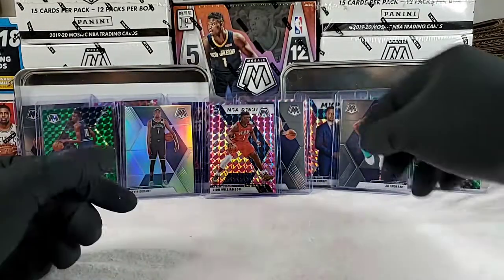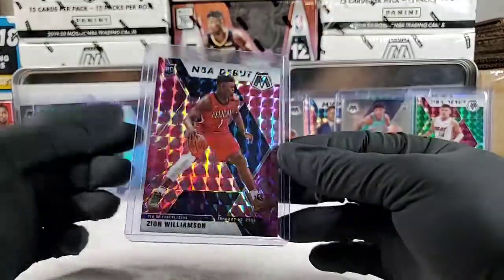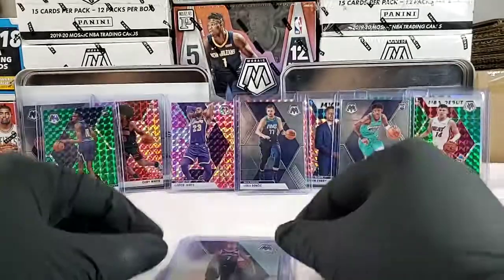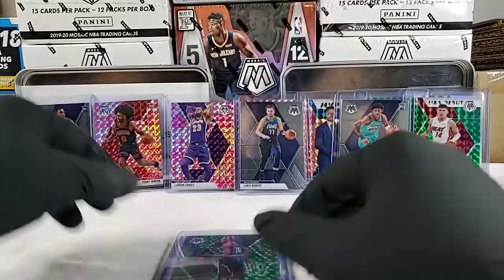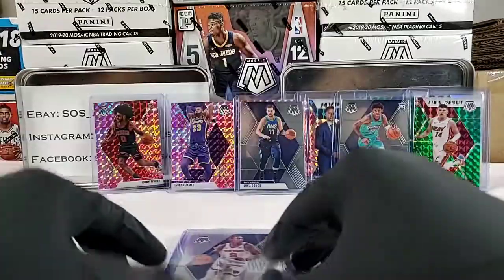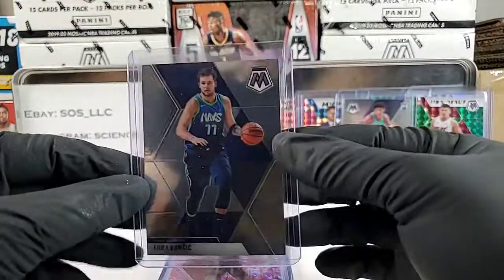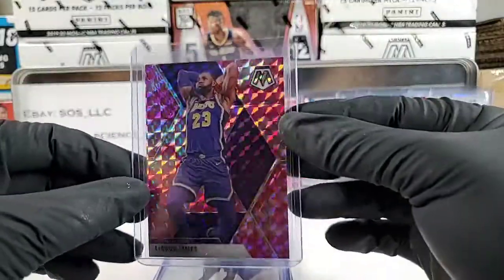So there you have it, guys. Let's do a quick recap. We started off slow, but we caught fire. Pink camo NBA debut, Zion Williamson. Silver prism first year Brooklyn uniform, KD. Green prism base, RJ Barrett, base rookie, pink camo base rookie, Kevin Porter, Luka Doncic, second year base, pink camo Bronny.